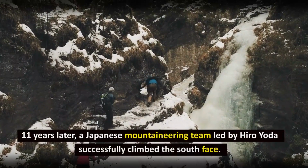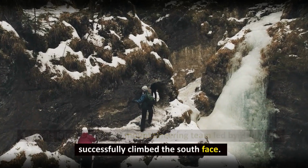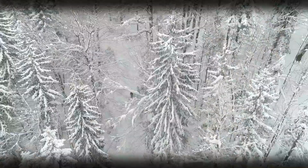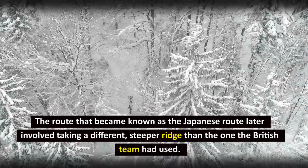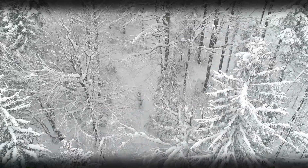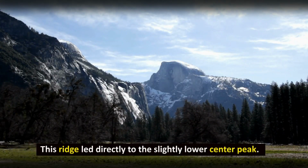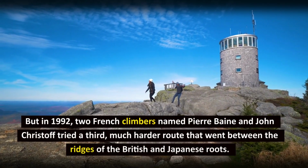11 years later, a Japanese mountaineering team led by Hiro Yoda successfully climbed the south face. The route that became known as the Japanese Route later involved taking a different, steeper ridge than the one the British team had used. This ridge led directly to the slightly lower center peak.